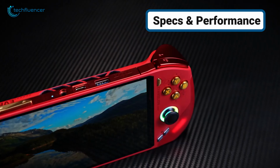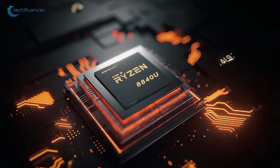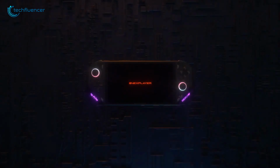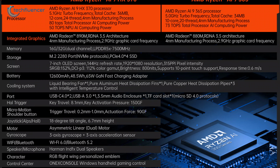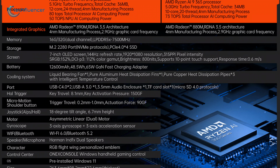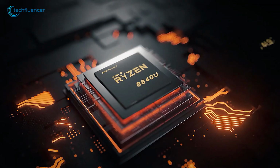The OneXFly F1 Pro brings a new level of innovation to handheld gaming. They're the first to use AMD's Strix Point APUs. There are two versions, the Ryzen AI 9 HX370 and the AI 9 365. The main difference between them lies in the GPUs. The HX 370 features the Radeon 890M, which offers more power than the Radeon 880M in the AI 9 365. Both GPUs, however, deliver a marked upgrade compared to the previous generation's Radeon 780M.